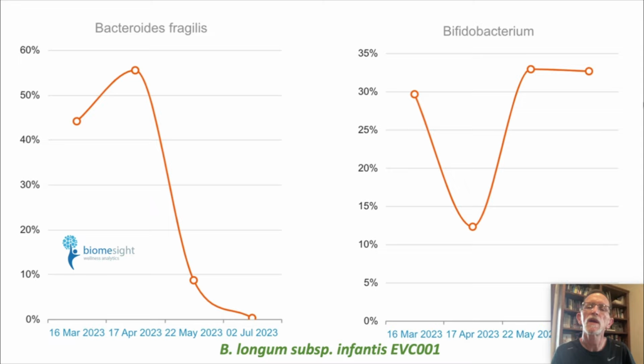So here again is his B. fragilis, which is obviously one species of Bacteroides, and comparing it to the Bifidobacterium, now we're at the genus level. This is his total Bifidobacteria. You can see there's a clear inverse relationship between the B. fragilis and the total Bifidobacterium. As one goes up, the other goes down. That's very, very clear.